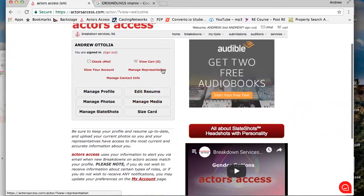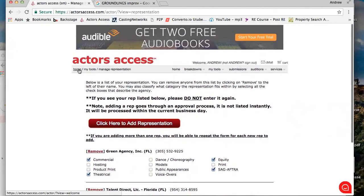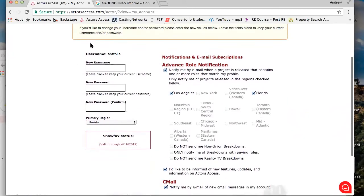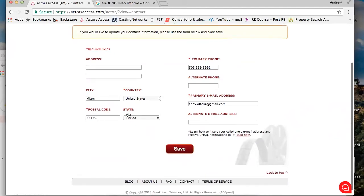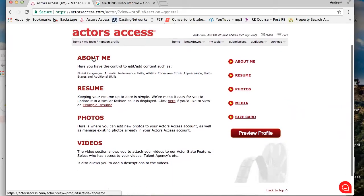Okay, so back to this. You can manage your representation. You can attach them here, and tell them what you want and what you don't want. View your account is what you guys probably already filled out. Manage your contact information. Okay, so manage profile. This is the interface where you add everything: your resume, your photos, your videos, the about me.